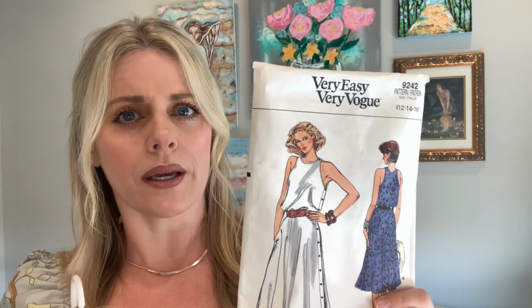I am not sure if this is still being printed, but if it is, I would highly recommend it. Of course, I made some modifications to this particular pattern that I happened to stumble upon at a thrift store. A girlfriend of mine and I went for a couple hours to Ventura Main Street. If you're familiar with that area, there's a row of all these great little shops, and she loves to thrift. I do too. You never know what you're gonna find.